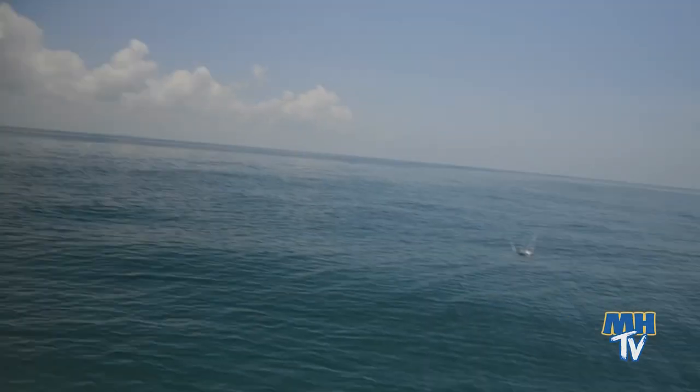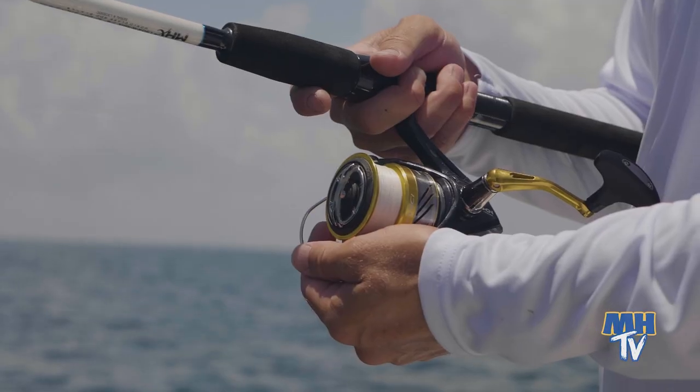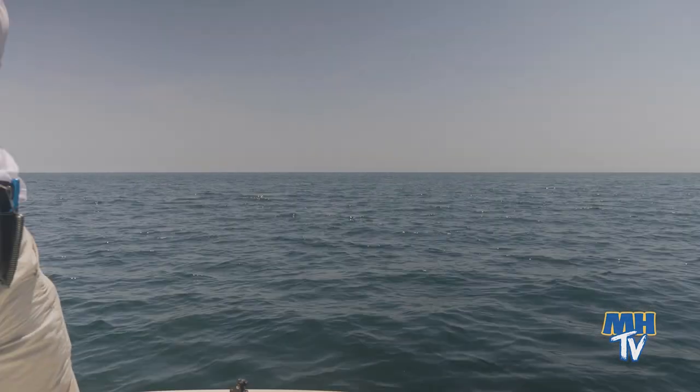You start to see the bait breaking the surface, start to see fish breaking the surface. And of course, I immediately pull a rod out of the rocket launcher, grab a bait, pitch a bait out there, and I'm freelining him, and that line starts picking up. Come tight, and he breaks off. Oh, come on.